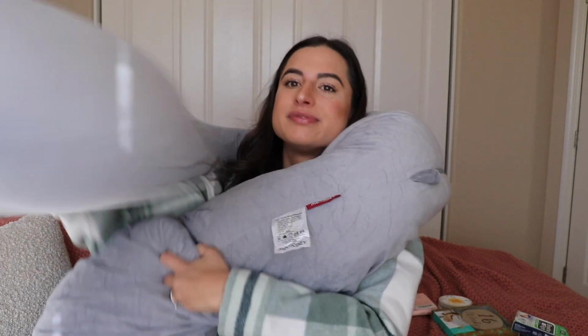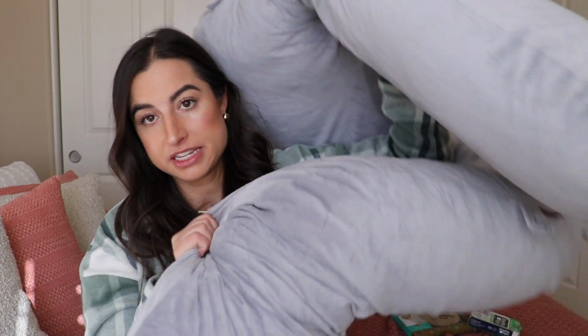pregnancy pillow. Okay, so I have the Mom Cozy Pregnancy Pillow. You guys, this thing is amazing. And this has really helped with the round ligament pain, I have to say, because a lot of times when I was experiencing the round ligament pain was changing positions in bed or getting up out of bed. Those were when it was really triggered.